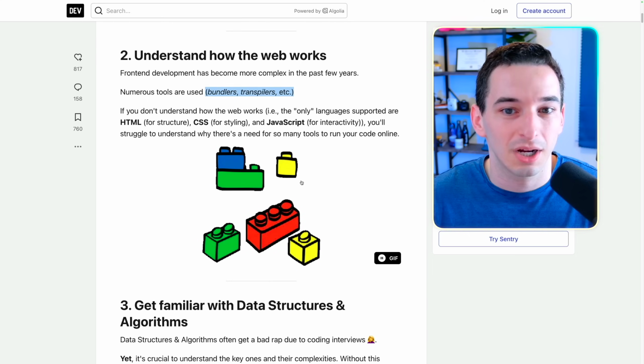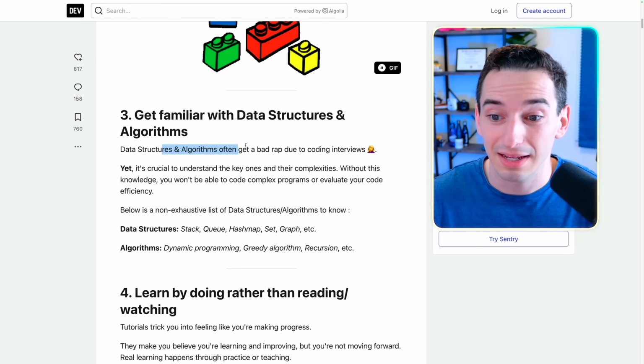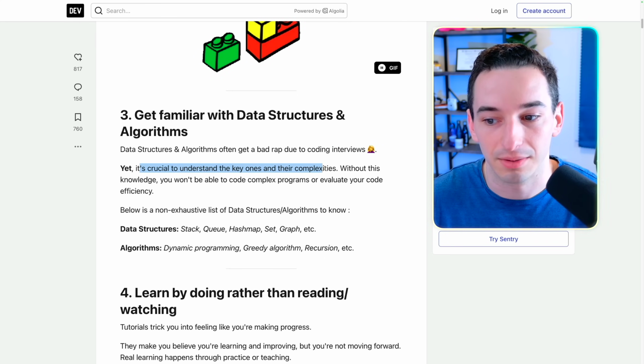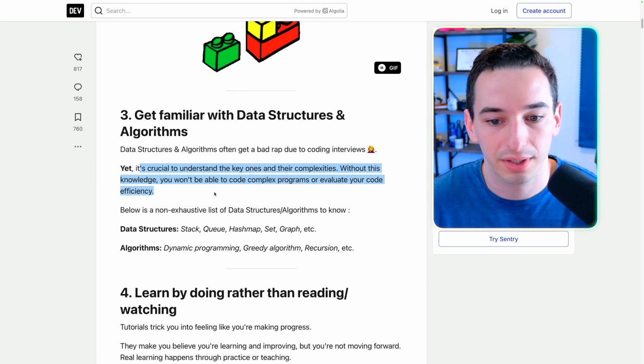All right, so next it says get familiar with data structures and algorithms. Data structures and algorithms often get a bad rap due to coding interviews. Yet, it is crucial to understand the key ones and their complexities. Without this knowledge, you won't be able to code complex programs or evaluate your code efficiency. Below is a non-exhaustive list of data structures and algorithms to know.